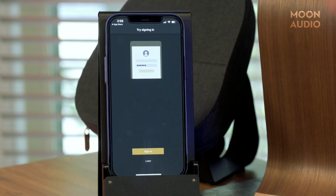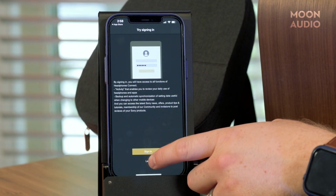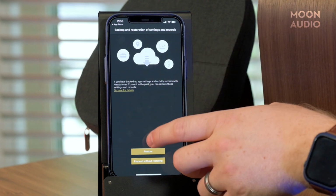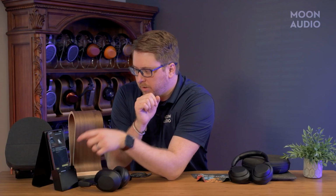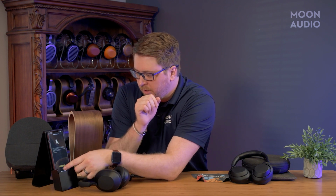You don't have to sign in and create an account. You can though. Let's go ahead and click through all this.